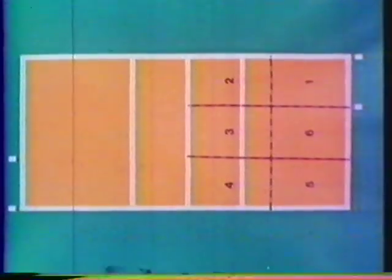On each side of the net, the court is divided into six areas. They are numbered in a counterclockwise direction, 1 through 6, beginning with the position of right back. This numbering system is used to describe the positions of the players when they line up in service reception formation. The most common type of service reception formation is the W formation. This diagram shows the pure W alignment.